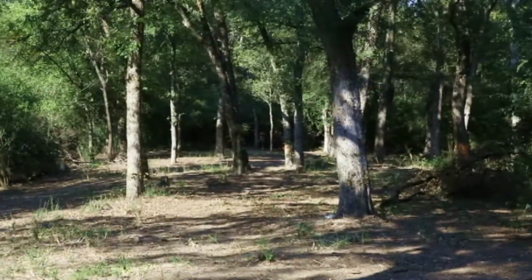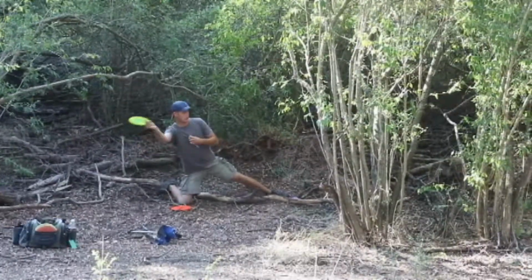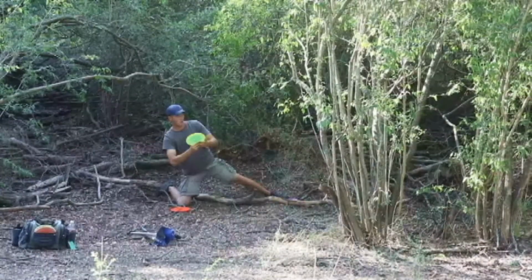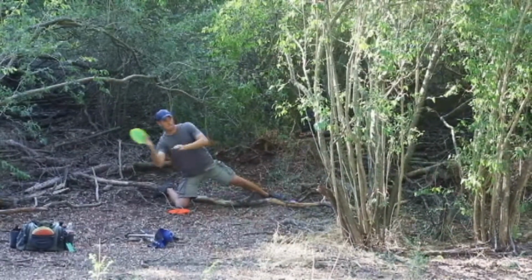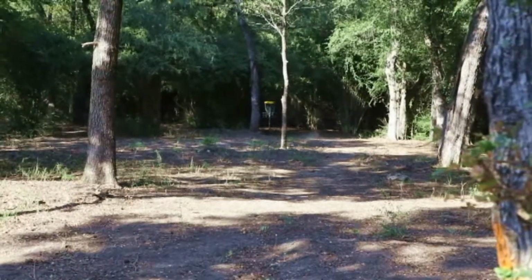Eric with a big pull. Puts it up there right by the basket. Nice shot. Got Matt pulling out the one knee. Yep, he's got those down. Drops it right in there.